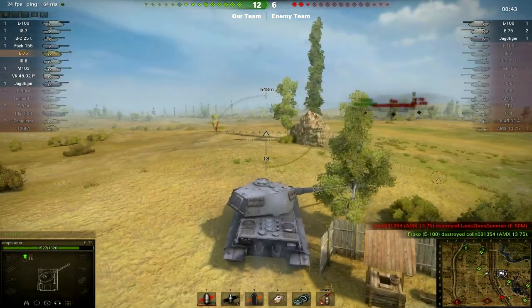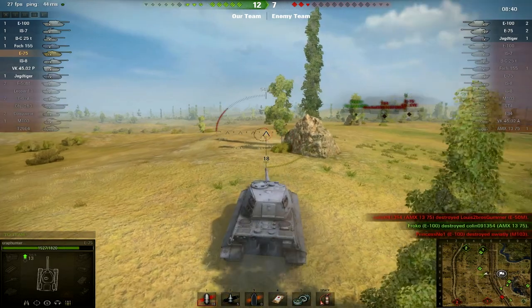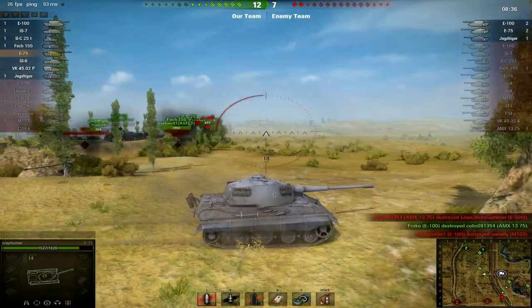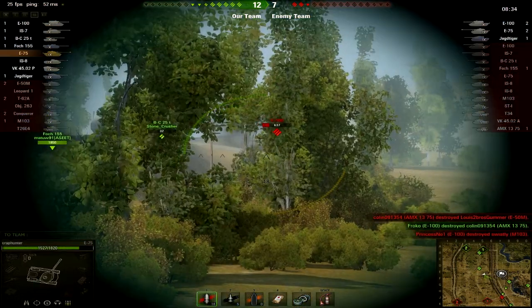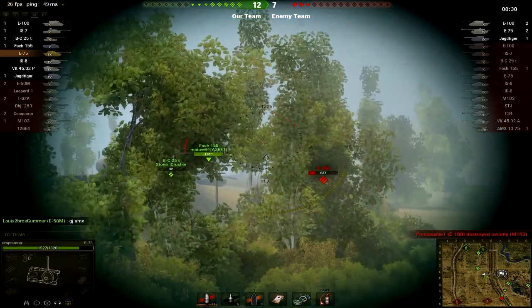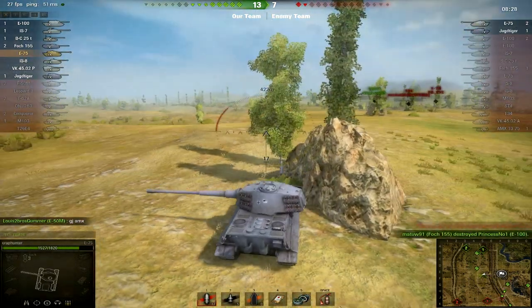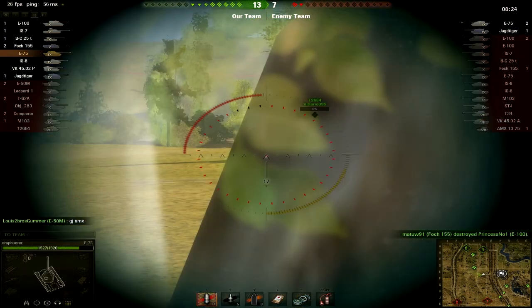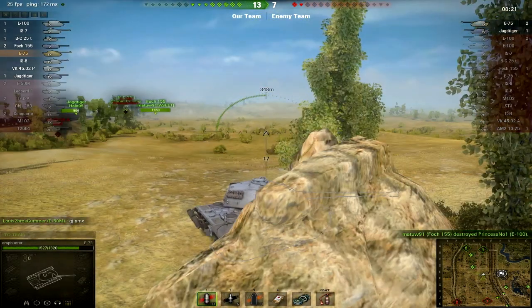Ooh! E100 knocks out the enemy, the AMX 1375. However, it was a little too late, unfortunately, because the E75, the AMX has knocked out the other tanks, but I have a shot at the side of a tank, and my shot goes completely wide, denying me the possibility of a kill. There is still a Jagd Tiger to be destroyed, though, so we have to be very careful.